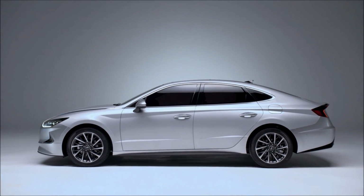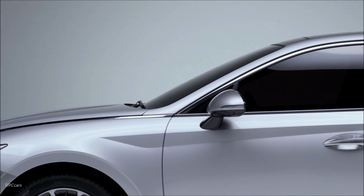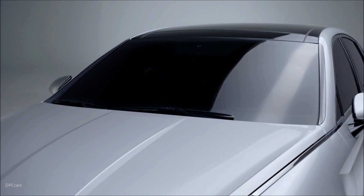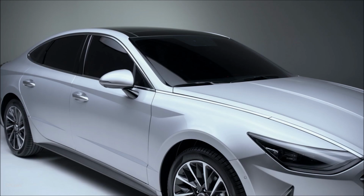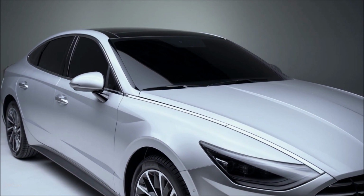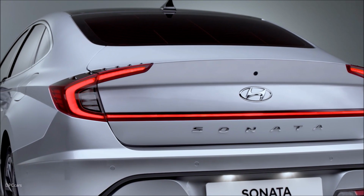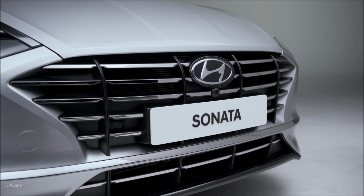The new generation Sonata offers reduced weight and improved fuel efficiency while also achieving stronger durability with the new platform. The platform builds on the former platform's core advantages, enabling a stable design with a lower center of gravity. The third generation platform also allows Hyundai to implement sporty and stylish design elements to the new Sonata.